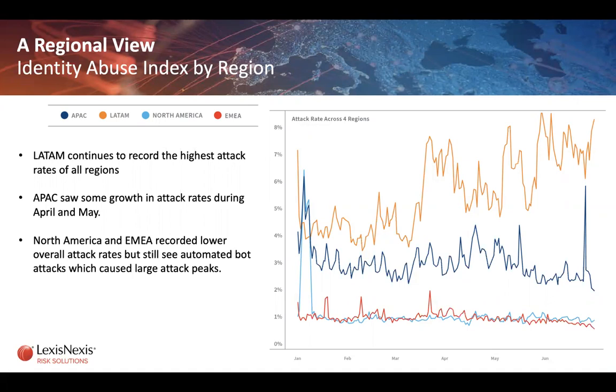now in terms of this graph, what you can see here is the lighter orange color is LATAM, APAC is a darker blue, then North America and Europe in the light blue and red. And this is the scale of attacks that are coming through. You can see LATAM is the growing marketplace where we're seeing lots of growth and a higher level of attacks coming through. But even those that are lower down in North America and EMEA are still tracking that average 1% rate, but you can see big jumps occasionally happen from time to time.